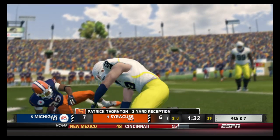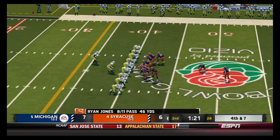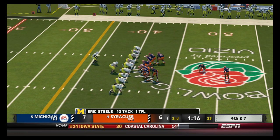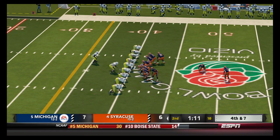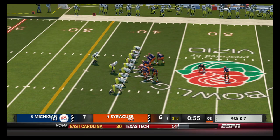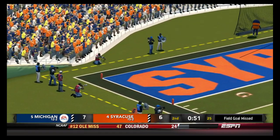Complete, brought down, nothing doing. They'll line it up for a very long field goal attempt. Syracuse is trying to take the lead here. He gets it up, and he missed it left. No good.